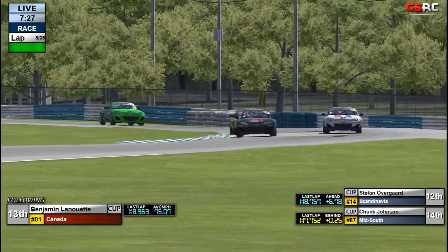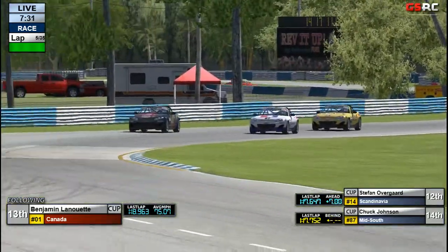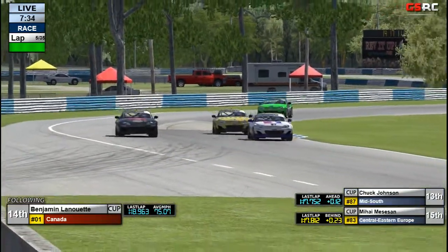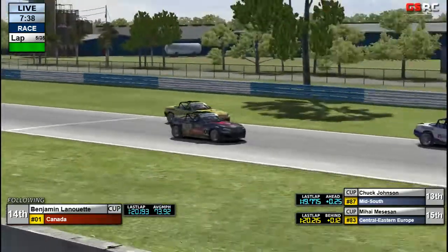Well, that's really unfortunate, Bill. We would have liked to have seen him up closer to the front. He's a really good driver. He just doesn't seem to have much luck at any of these races.